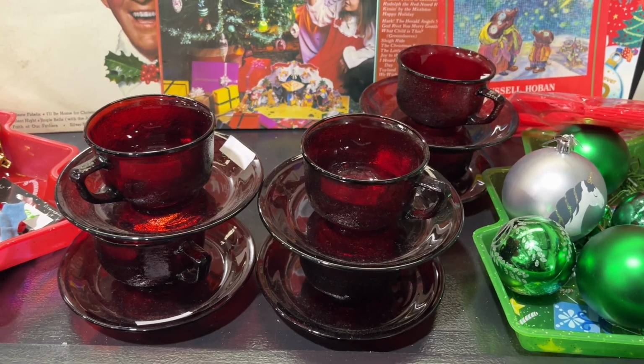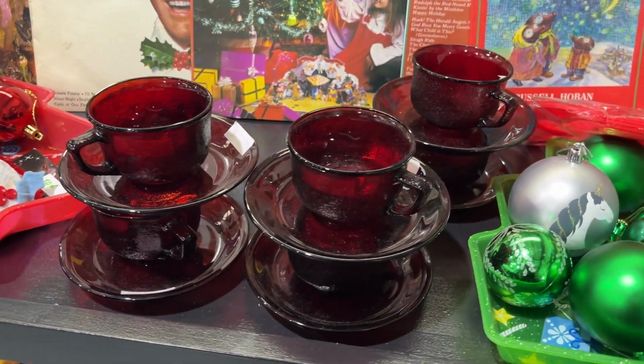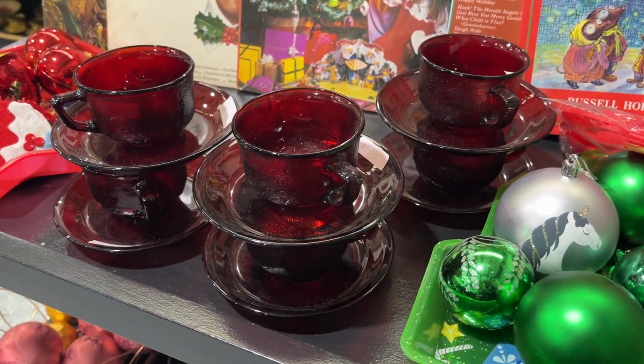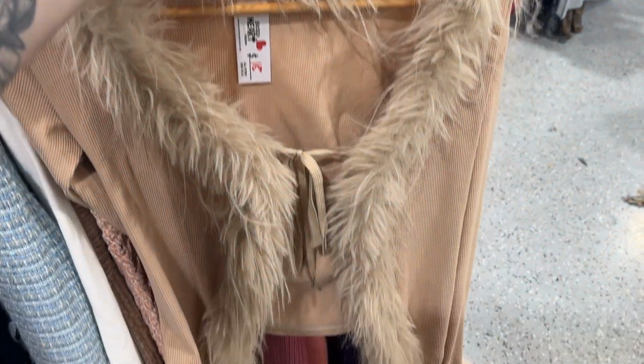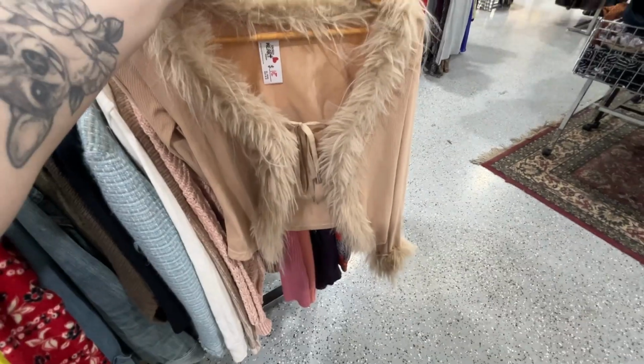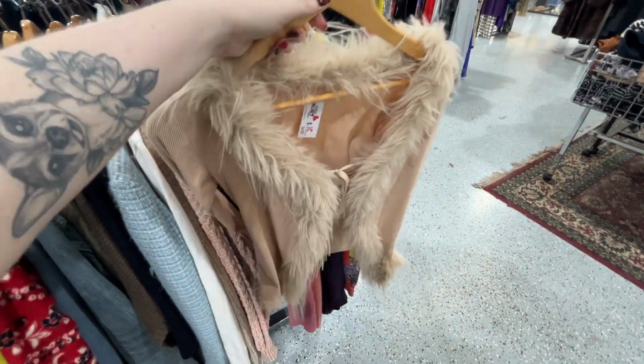There weren't as many homewares here aside from these red teacups, but they were $5 each anyway, so I really didn't need them. Would love to find something like this in a different color. Like anything beige just ends up looking terrible on my skin tone.